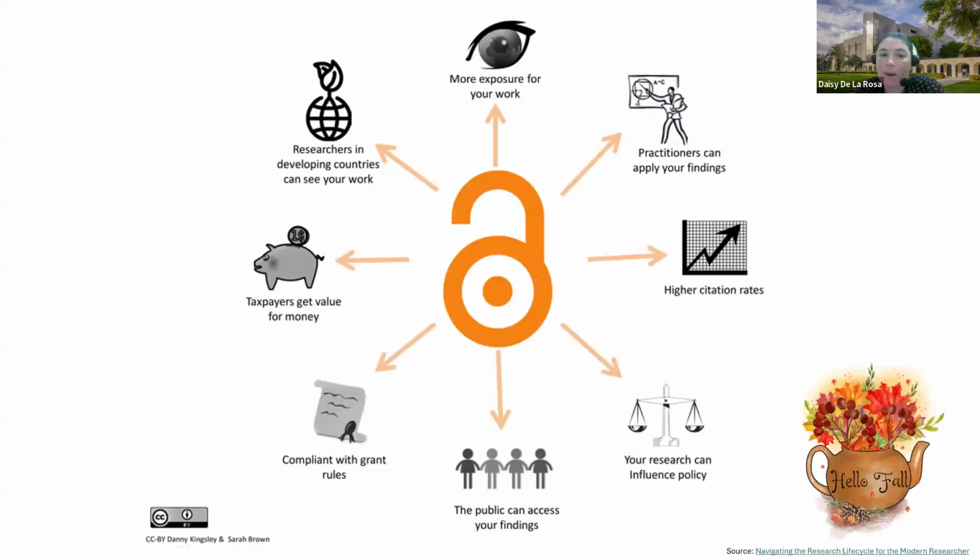So we've talked a lot about open access, and why does that matter? Open access is great for many reasons. First, there's more exposure for your work. It's not behind the paywall, so it makes it easier for practitioners to apply your findings. Of course, typically higher citation rates, again because your work is more accessible. Because it reaches more people, it can influence policy.